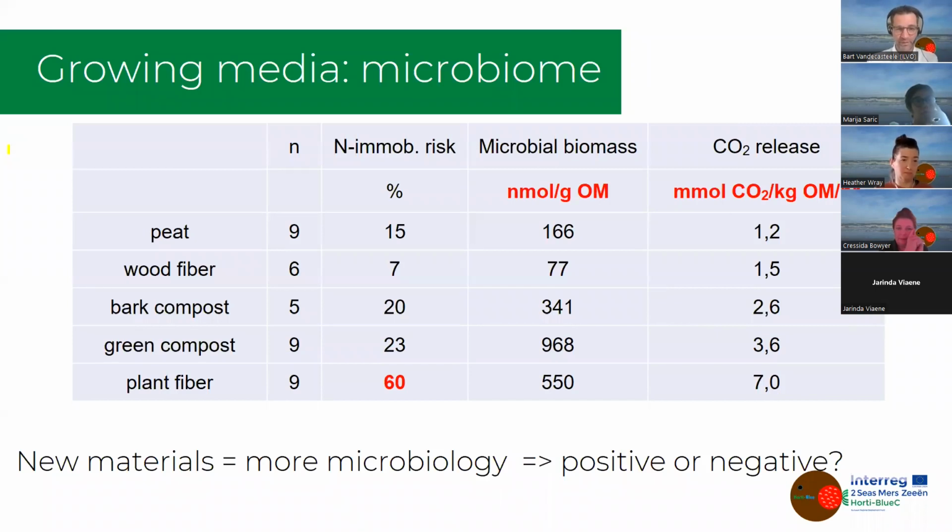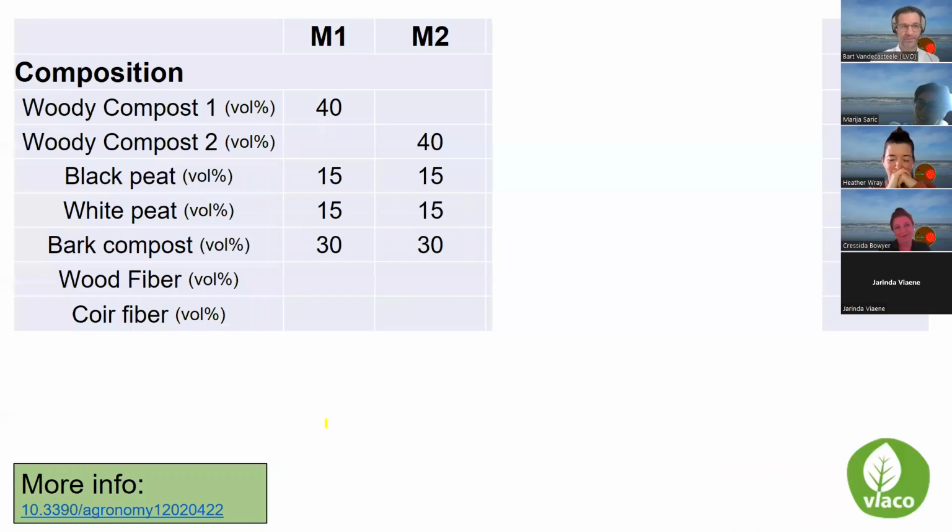We know that new materials contain more microbiology than the conventional materials like peat, but it's not yet clear if it's positive or negative, and we will try to answer this question later on. But first, maybe look at the poll, and most of you think that more nitrogen release is related to a stronger increase in microbial biomass. So I'll answer your question in a minute. Okay, so let's go on.